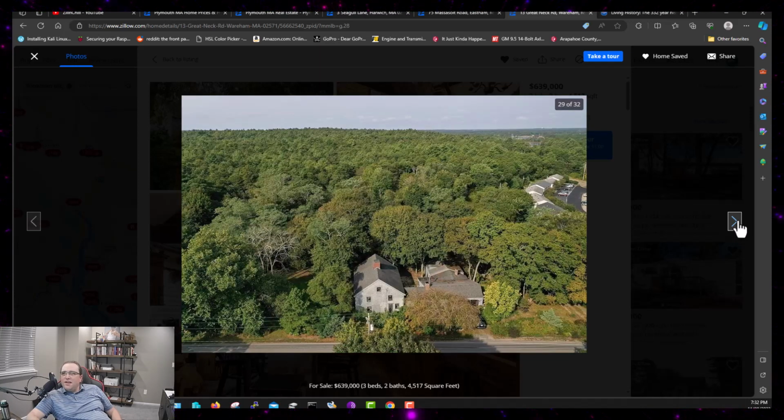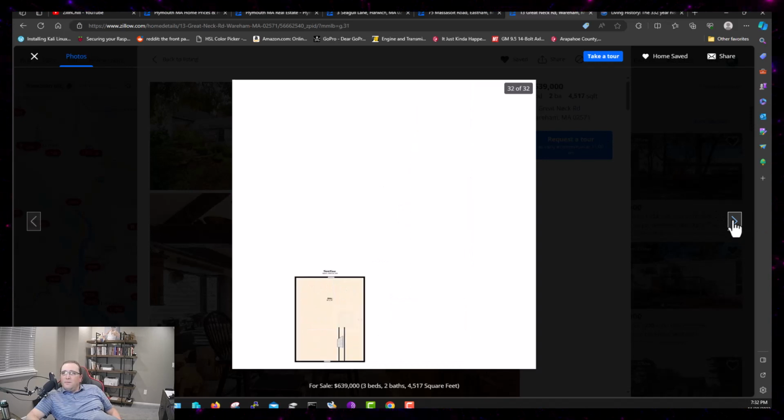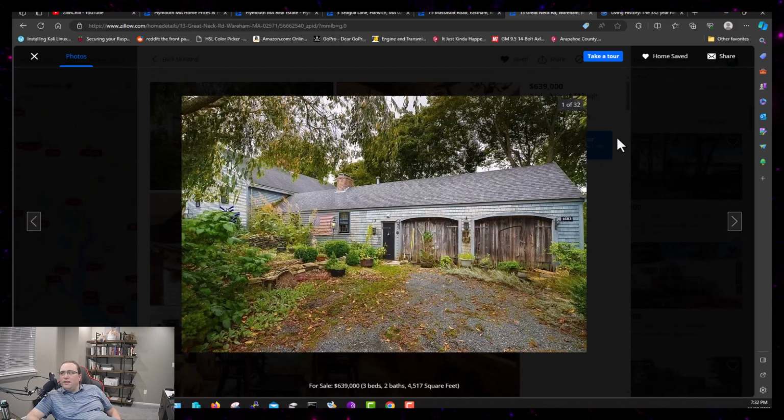Pictures of the area. There's a picture of the home. So I noticed in the first picture, it looked like it might have actually had a garage. Obviously someone would have added that at some point in time. It does say garage right there, so yep, it does. Really, really neat house.